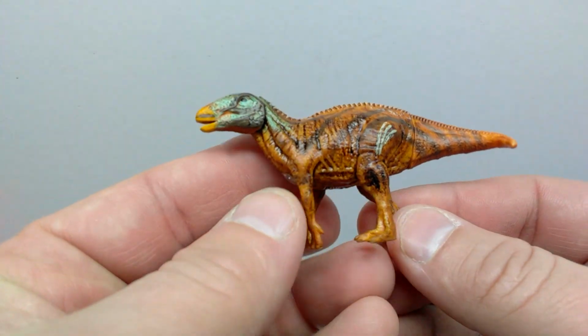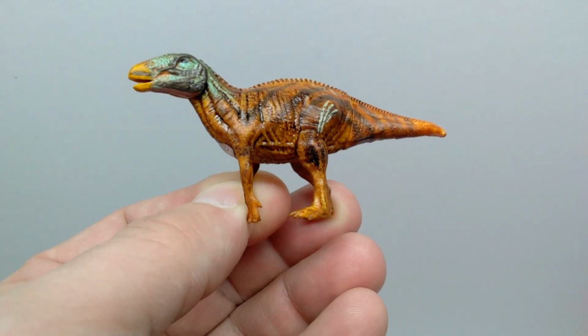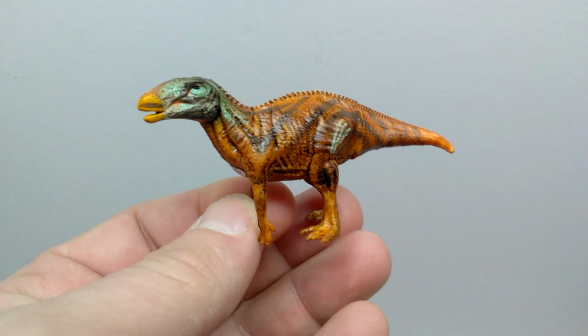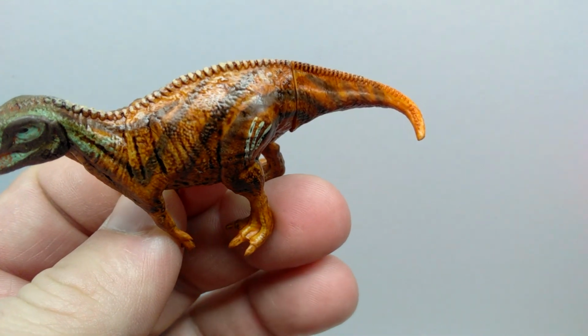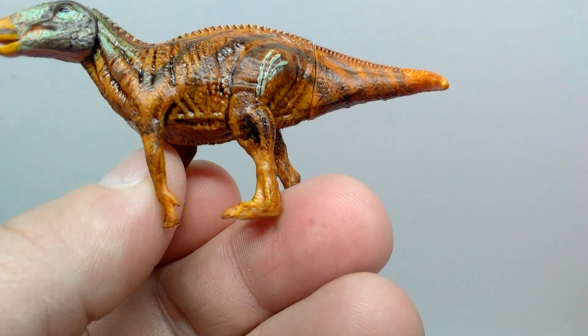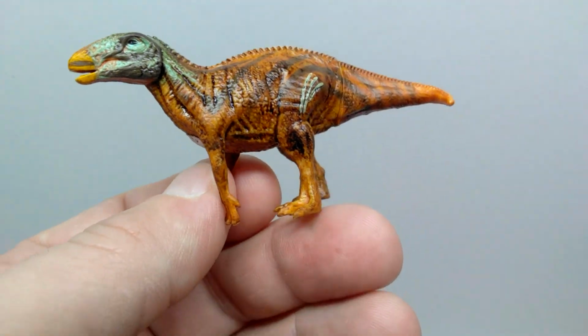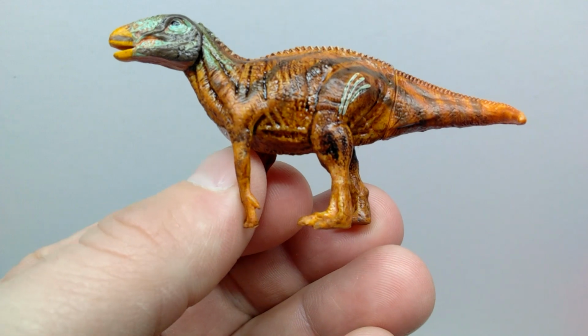Really nice figure. And the final one is also a very exciting one. This is the Edmontosaurus. This one I do have a little bit of a problem with. I think it looks great, has a very nice, very appealing look to it, but the tail is just really short for some reason. I don't know why they made the tail so short. Definitely could have made it look nicer with a longer tail. But outside of the shorter tail, I feel like the detailing again looks pretty nice.